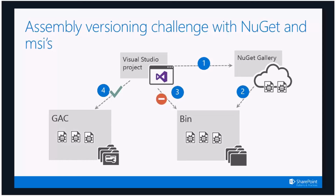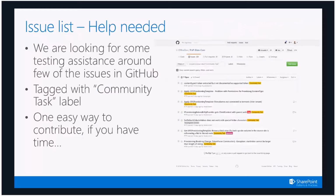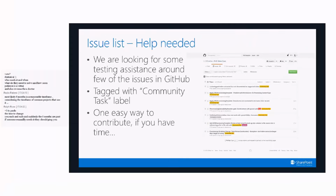I'll keep you guys up to date on this one, at least in the following PnP core team special interest group. One thing we wanted to see is if there are any community people who have availability to assist us. We do have a pretty significant issue list problem, which obviously depends on the resources which we have, because everybody is doing this. The majority of core team members are doing this also outside of their business hours.